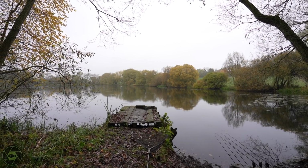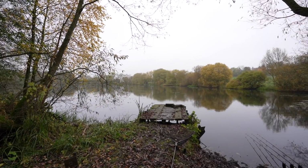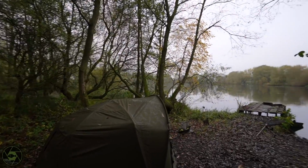But it's now starting to drizzle a bit, so I think what I'm going to do is get the bivvy down, get that packed away before it gets soaked again. Like I say, lucky I just got the wrap on, so when I get home all I've got to do is dry the wrap out and the bivvy should be dry.